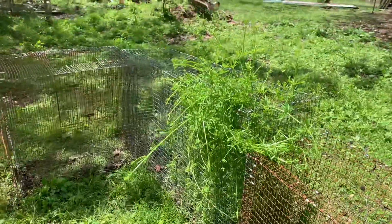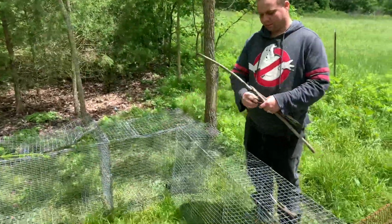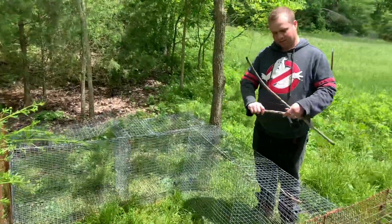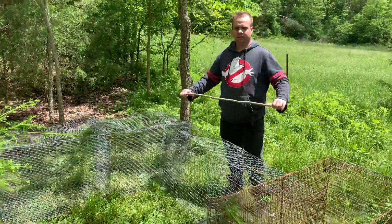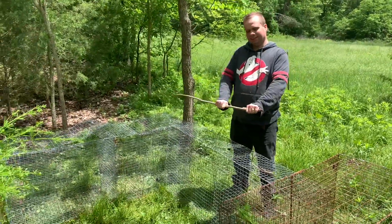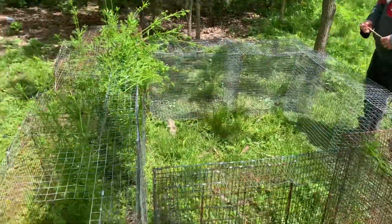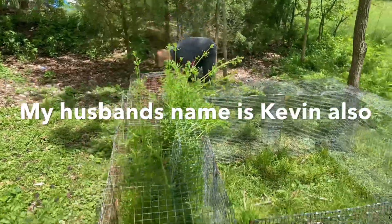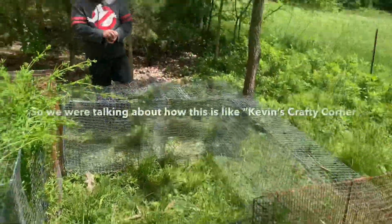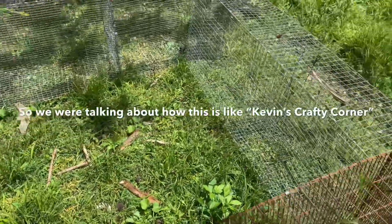This cage has been sitting in the grass for too long. Twigs. Honey, have you ever watched Weed 'Em and Reap with me before? Those are the ones that live in the city but have a bunch of animals in their backyard. Yes, right? In Arizona. Her husband's name is Kevin as well. And they do Kevin's Crafty Corners and he does crafty fixes to everything. I wouldn't consider this too crafty. It's pretty crafty, I guess. Good enough for a little bun bun to jump around in for a little while.